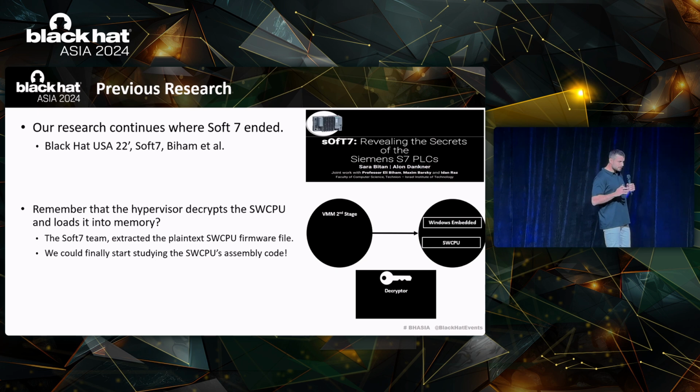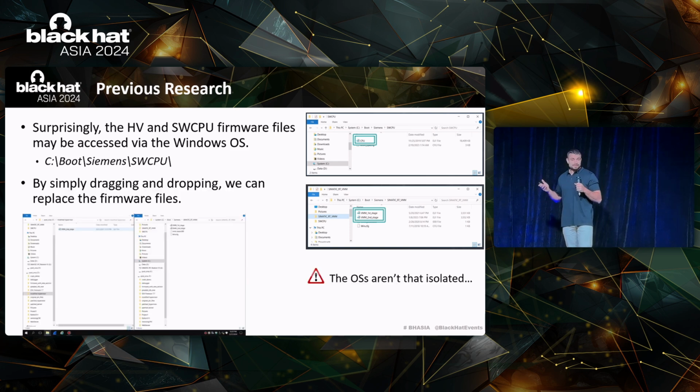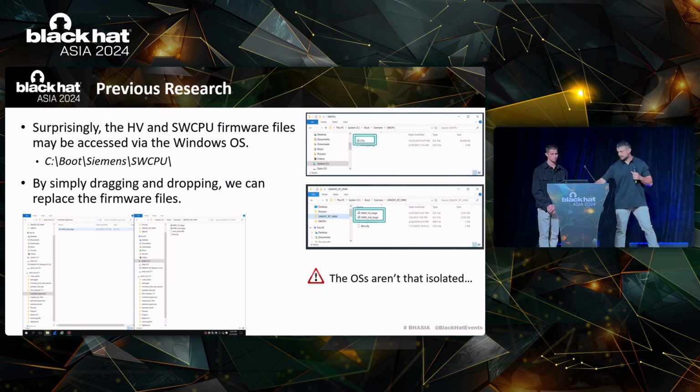And additionally, but also very, very surprisingly, they discovered that the hypervisor and software PLC firmware files can be easily accessed from the Windows file system. Which means that these 2 operating systems aren't that isolated if the files of one can be accessed from the other. And by simply dragging and dropping, we can easily replace these files. As a side note, replacing the hypervisor is easier than the software PLC, but we'll touch upon that later. For now, just a video demonstration of how we replace the hypervisor.